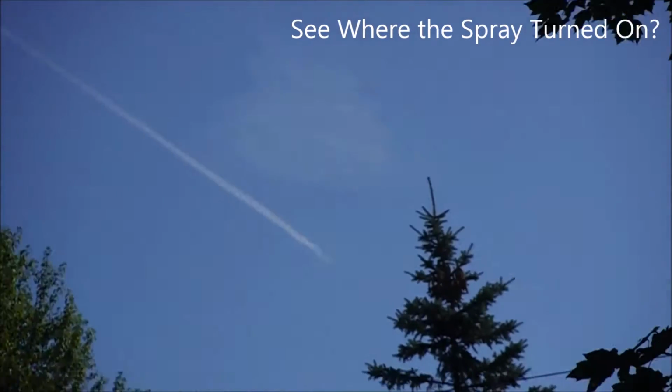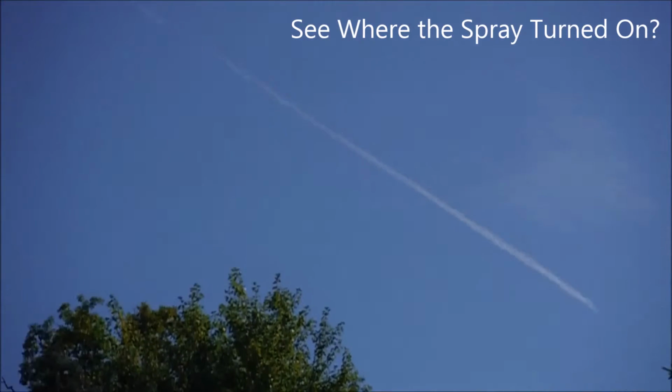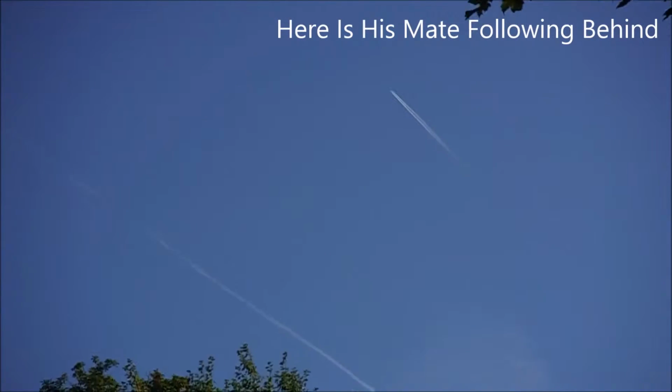And here is a high altitude chem plane. I don't have the best equipment, so I can't zoom in on them, but I do the best with what I have. There's where the spray turned on, down at the bottom. And here's a couple minutes later with his mate following behind.